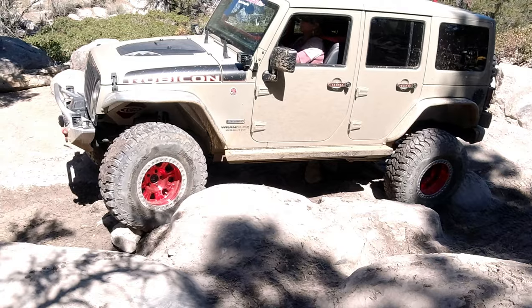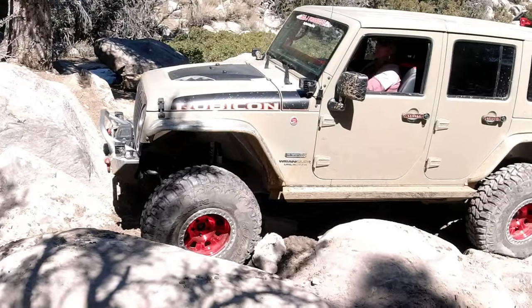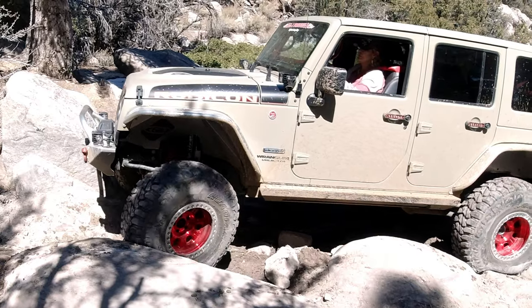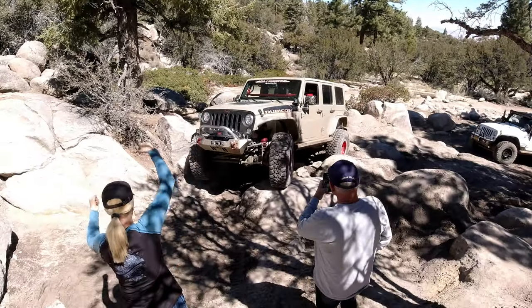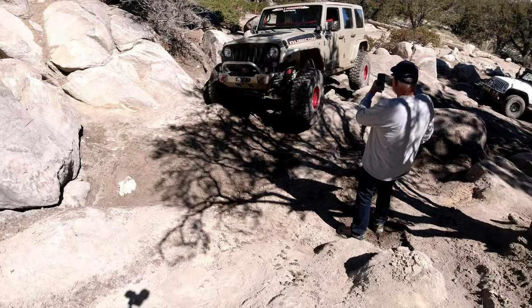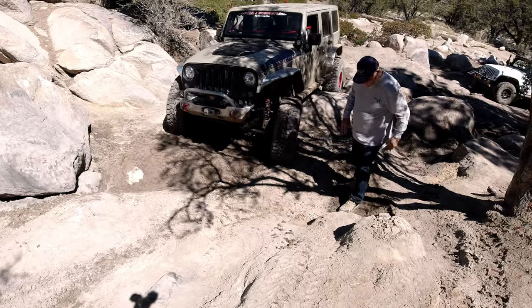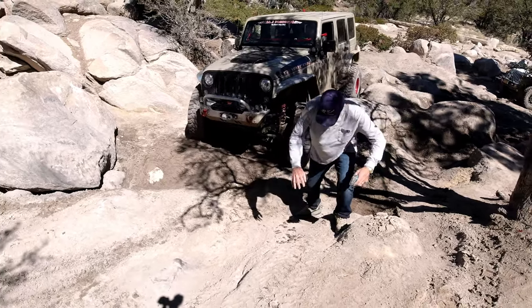We couldn't ask for a more amazing weekend. It was Easter weekend, it was beautiful weather. We had blue skies through the whole trip. And the trail was in good shape. There really wasn't many people on it, so we really had it all to ourselves. So with the group we had, I really couldn't ask for a better weekend out.